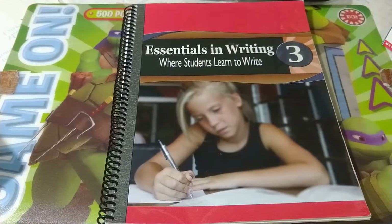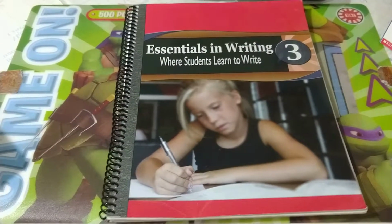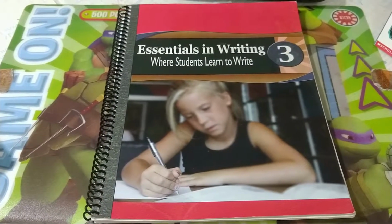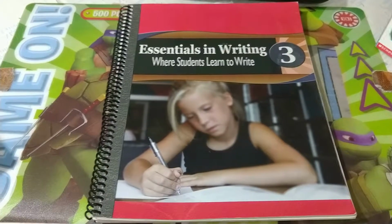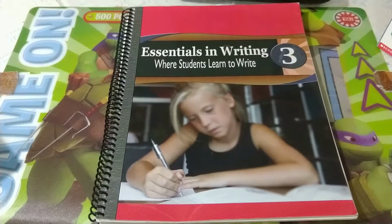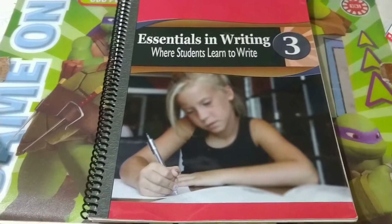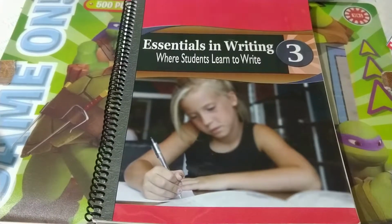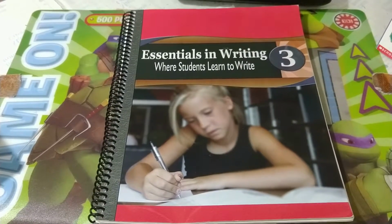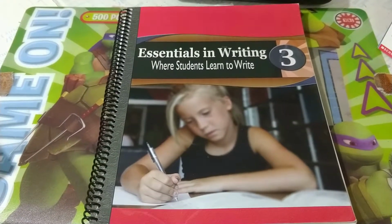In terms of writing, we had started Abeka for kindergarten and first grade. In first grade, Abeka introduces creative writing. We were not doing the Abeka videos. We were doing parent-led, and it was a lot introduced to them way too early and too soon, in my opinion. So in second grade, we switched to Essentials in Writing. My son was a struggling writer. He was pretty much scared of writing with his previous experience.